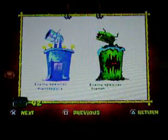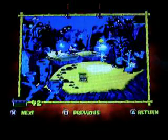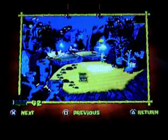This is the trench and everything. All the trench monsters. Oh no! I like this one. That's really good concept art, and I like all the monsters and the detail everywhere. So good.